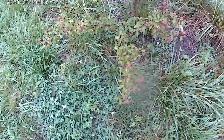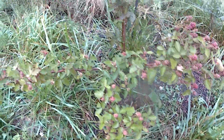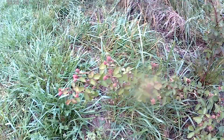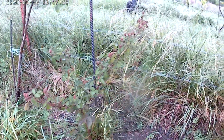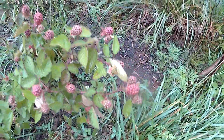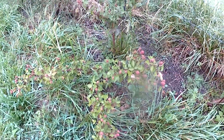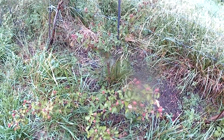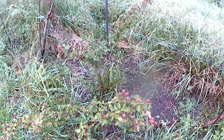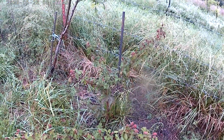I was hoping to show this to you. I think I can get it. This whole big old plant is just covered with blackberries. And they're looking pretty darn good. I don't know how long it takes them to actually turn black, but I bet it won't be too much longer. This is a beauty. I think this is my favorite vine that was over here anyway. But boy, it's just covered. Wonderful.